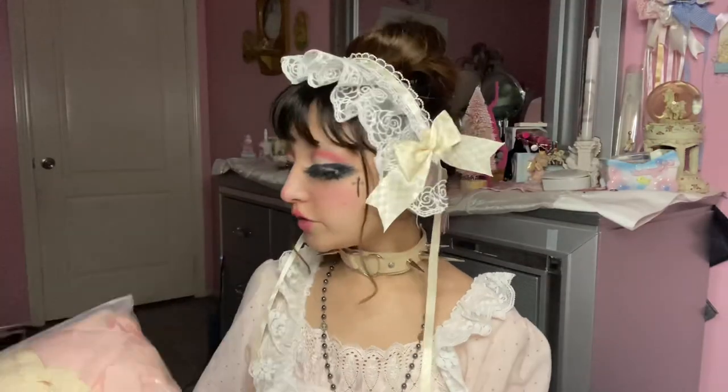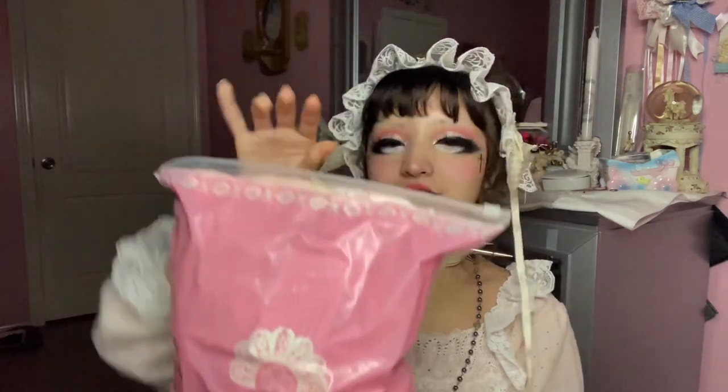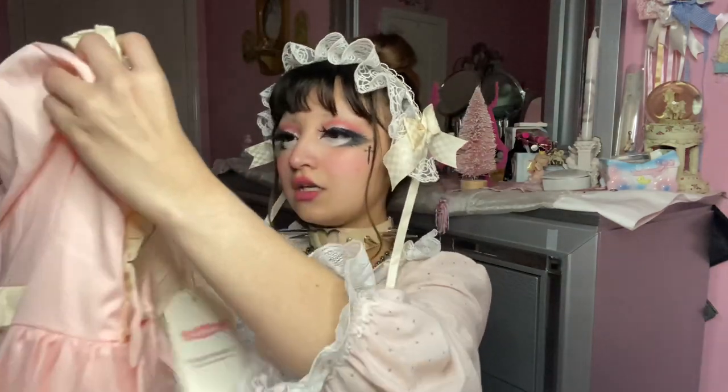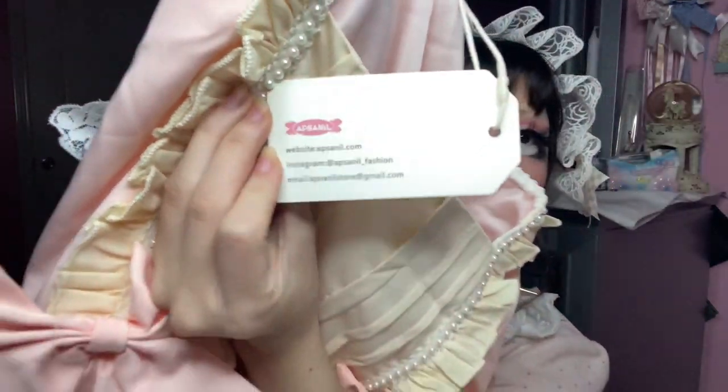Now moving on to the dresses that they sent me. And this is the little packaging. What does it say? Oh, happy day. And it's so cute. I just love how the packaging is pink. Y'all know how I like pink. Okay. It came with this little tag. It has their socials and everything. I don't know if you guys can see that.